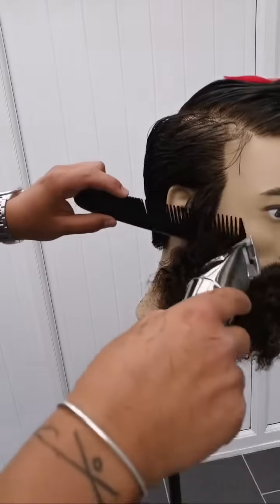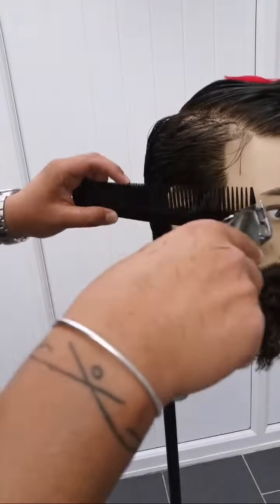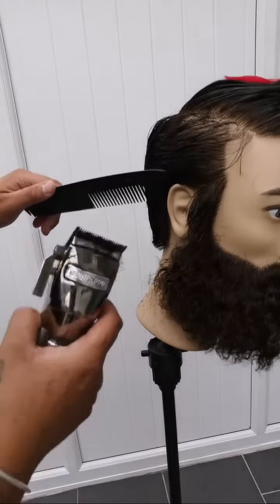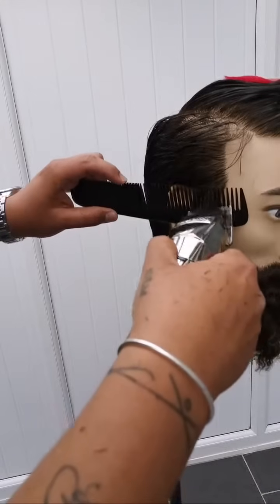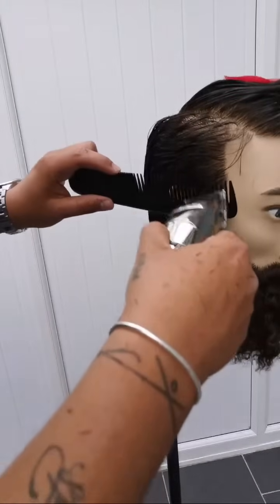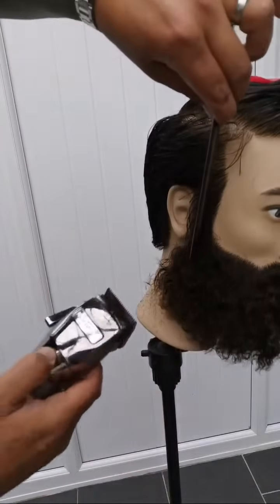And I'm going to work up into where I've sectioned it off. So what I've done there is I've sectioned it off just where it falls naturally into the sideburn. Everyone's got it. It's just kind of on an angle from the top of the ear to the top there. All this does, it accentuates longer hair on the sides, but it still allows hair to sit over the ear with a short, nice, clean finish.